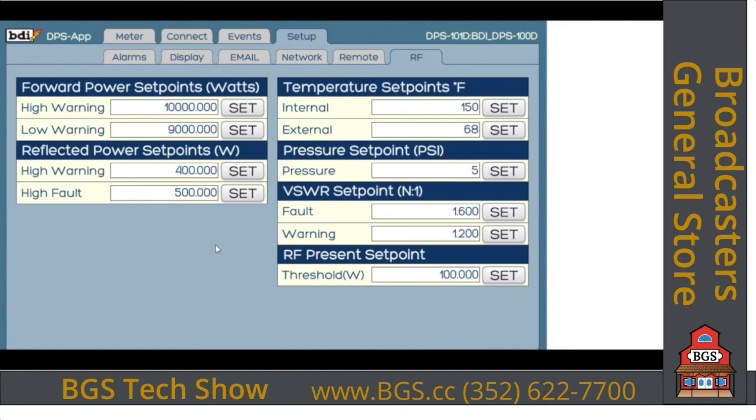But again, we just want to remind everybody this is an SNMP agent device, so it's compatible with all modern SNMP-based remote control systems and third-party software, in addition to the BDI application software. New is the fact that we can handle digital AM now, so call us about that.